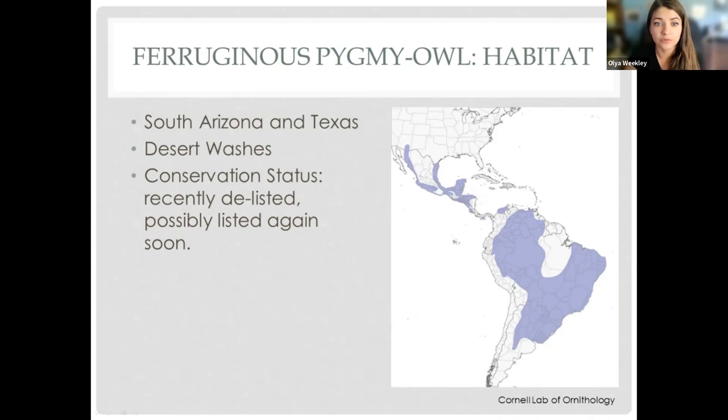Ferruginous pygmy owls can be found in the southeast tip of Arizona and the southern tip of Texas. They are more common in South America, as you can see here. They don't migrate, and in Arizona, these owls prefer desert washes with mature giant saguaros used for nesting.